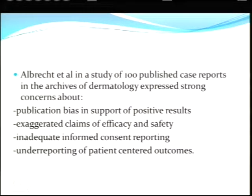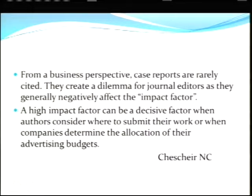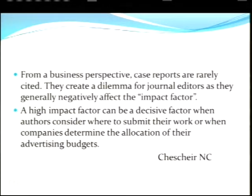Albrecht and his colleagues published 100 case reports in the Archives of Dermatology, and they had concerns, and one of it was that there was publication bias towards positive results, exaggerated claims of efficacy and safety, inadequate informed consent reporting, under-reporting of patient-centered outcomes. The challenge is from a business point of perspective, case reports are rarely cited, and that creates a dilemma for journal editors because it can negatively affect the impact factor of the journals.